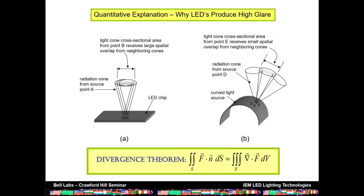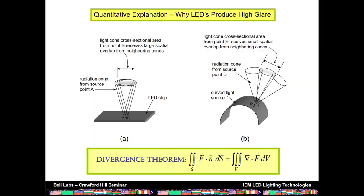Okay, stop being such a scientist, and tell me why this is bad. What happens here? This is bad because you have to pay attention to section A. When all those cones overlap, light is aggregating tremendously in one spot.